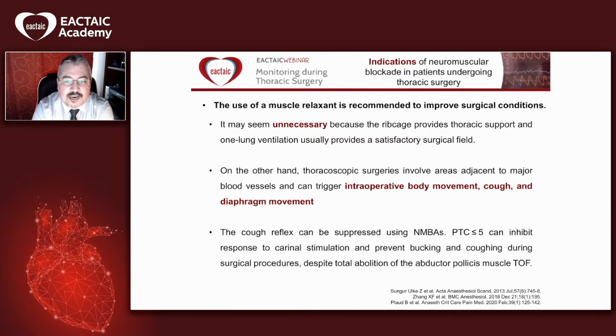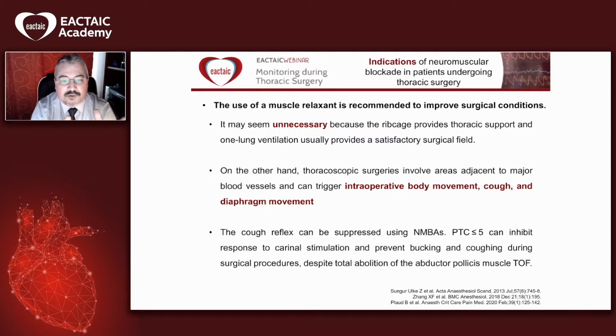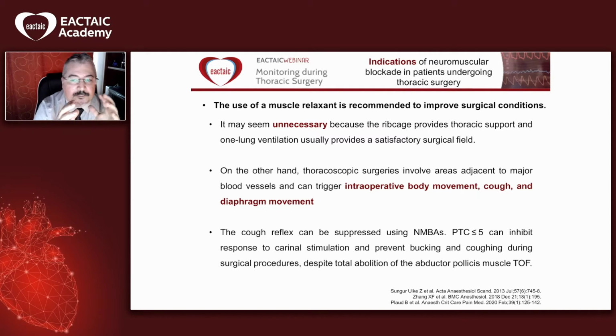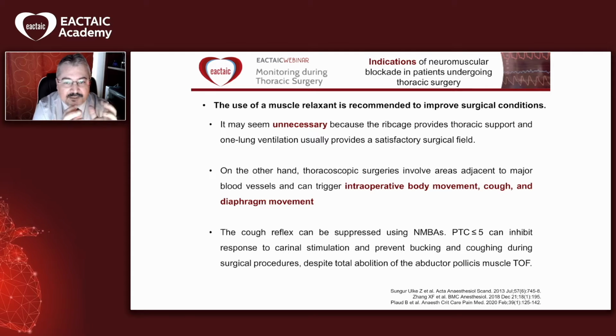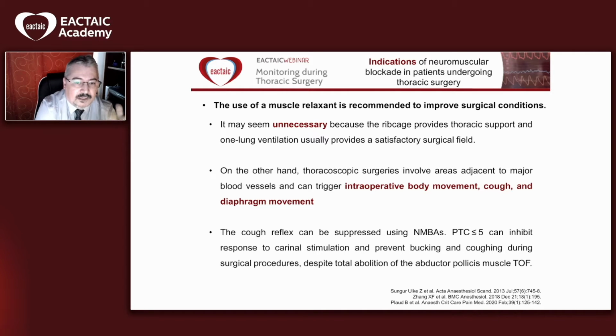As I said, if the surgeon is happy, life is happy. We can use muscle relaxant to improve the surgical condition. It may seem unnecessary because the rib cage is a rigid cavity, so the rib cage provides thoracic support, and one-lung ventilation usually provides a satisfactory surgical field. However, on the other hand, thoracoscopic surgeries involve areas adjacent to the major blood vessels and can trigger intraoperative body movement and diaphragm movement. So if we use muscle relaxant, we can inhibit the response to surgical stimulation and prevent bucking and coughing during the surgical procedure, despite the total ablation of the adductor pollicis muscle train of four.